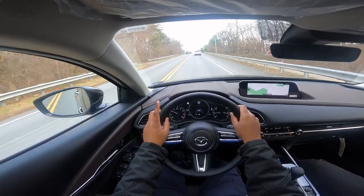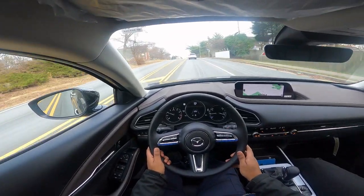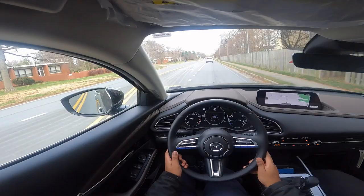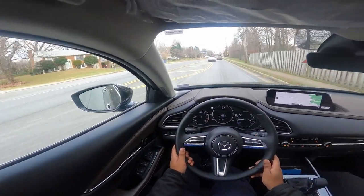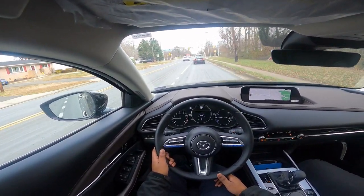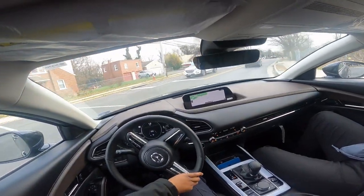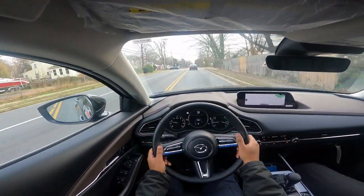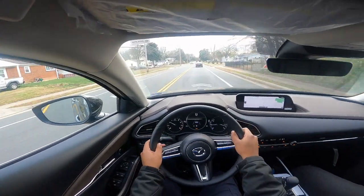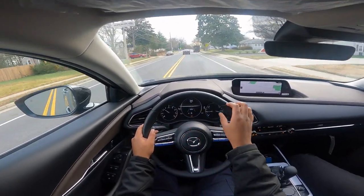You can see right there, of course, in sport mode, it does actually hold gears a little bit, but we'll go ahead and turn that off. We're still in sport mode, so I want to try a little bit of steering. And I have to say, steering is actually pretty responsive and it is direct. Just a little bit of effort and it just is very pointy and darty.